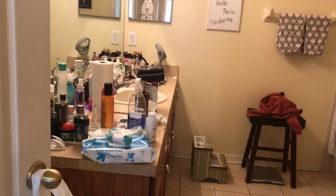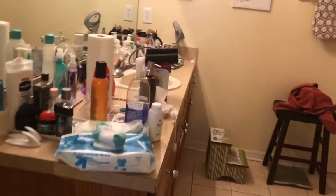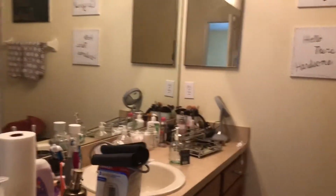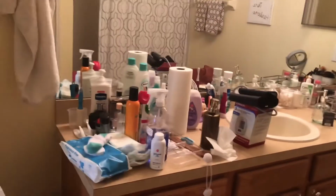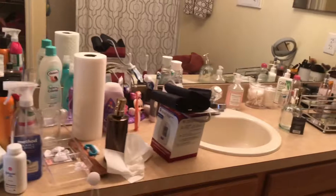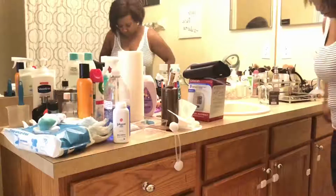All right, now we're starting on my bathroom. Guys, this is a disaster. I really don't understand how it gets this messy so fast. So this is just showing you the before, and then we can just go ahead and get right in. Oh my God.